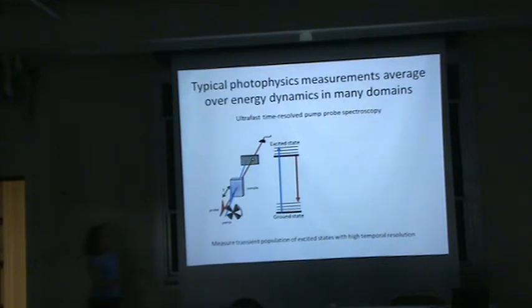So the pump pulse's job is basically, at some very well-defined instant in time, to excite the molecules in your film, or generate excitons. Then we have the probe pulse, which looks at the change to this sample, to this film, as a result of the pump. So it basically looks at the impact of the pump.